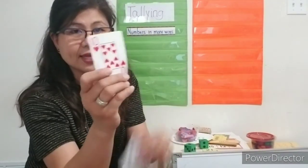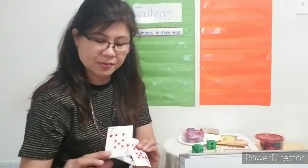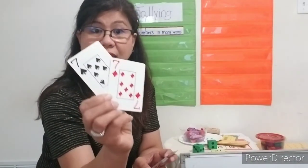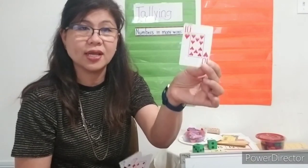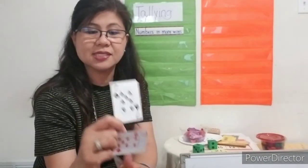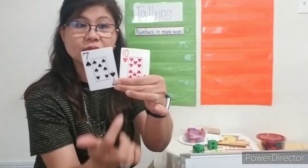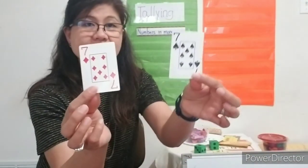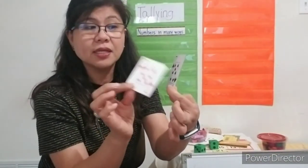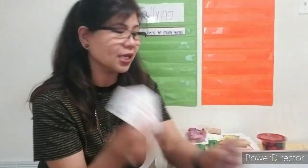And this is a number 10, 10 hearts. This is 7, and this one is 7 also, 7 diamonds. So these 2 numbers are equal. They are the same. And this one is not the same. This is more than these 2 numbers because this is just 7. If we compare these 2 numbers, this one is less and this one is more, but these 2 together, 7 diamonds and 7 aces, have the same number and the same numeral. So they are equal.